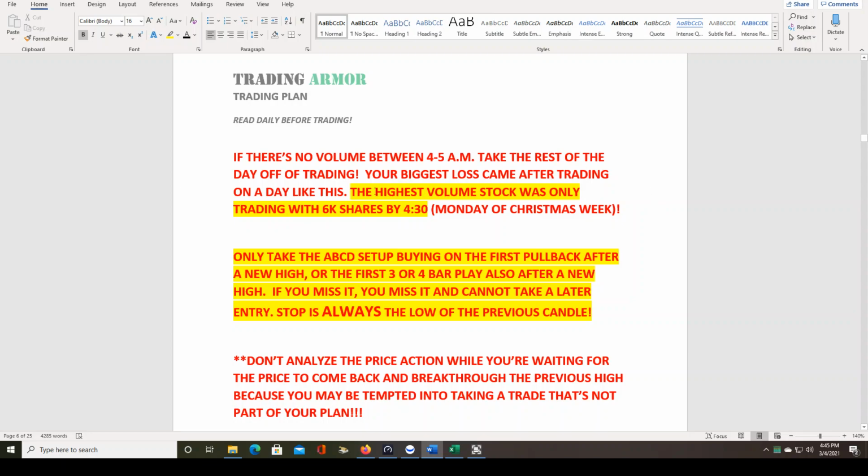And this is also a reminder, something interesting happened the week of Christmas. The highest volume stock was only trading with 6,000 shares by 4:30. That's crazy. Usually by 4:05 you have a stock trading with more than that, and by 4:30 the highest volume stock is trading really with like 1 million shares or more. So this was a red flag not to trade.